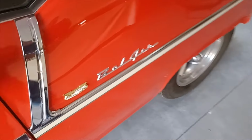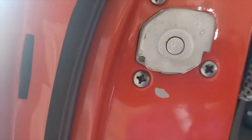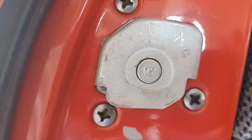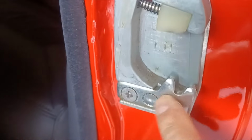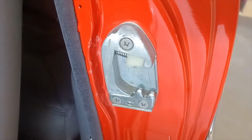'55. Also check the door latches, and you could see the late model latches where the star is shrouded by the actual door latch itself. And then the late ones with the added J-hook, I call it, on the door latch.